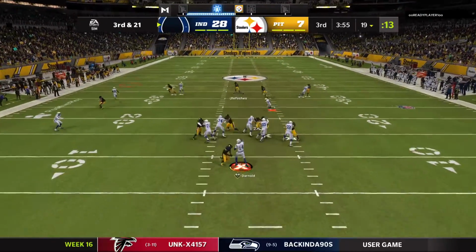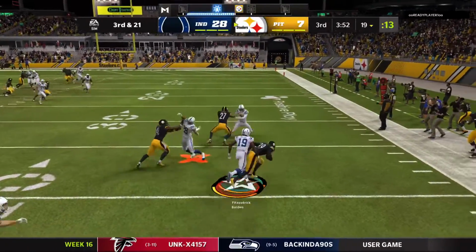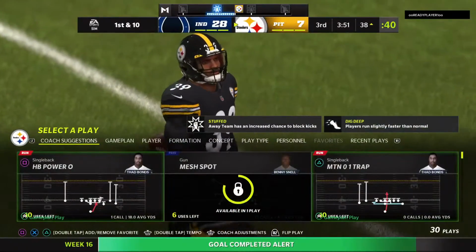Third and long. It's Darnold, looking for Bolden, and it's intercepted. Picked up by Minkah Fitzpatrick. And they have possession, and they have it at the 38-yard line.